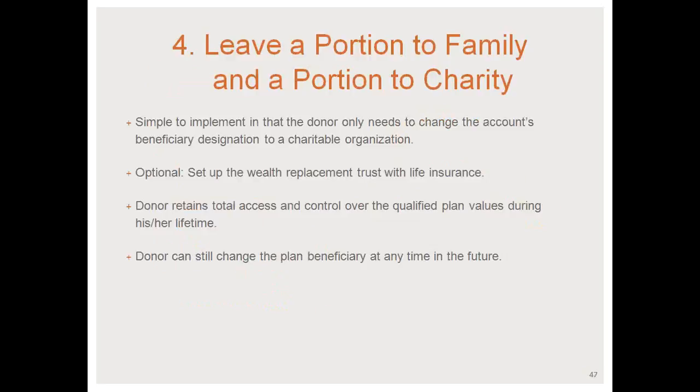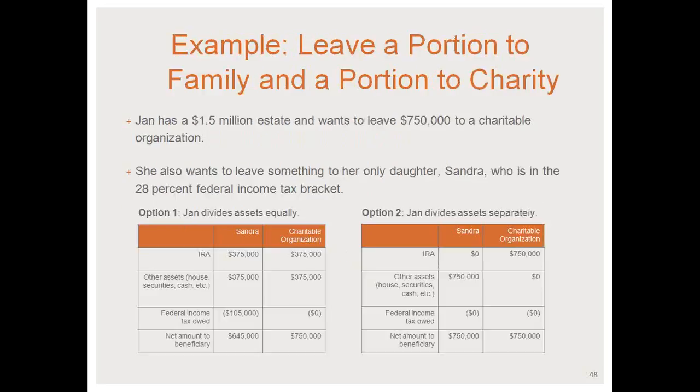Now, probably many of your donors want to recognize family and a charity in their estate plan, and this is very common. So again, all the donor needs to do is contact the plan administrator for a change of designation form. And the donor retains control. So in the event that they ever want to change this, they can certainly contact the retirement plan administrator again and change that during their lifetime. I think this is a very powerful slide that shows the impact of leaving a portion of your estate to family and a portion to charity.